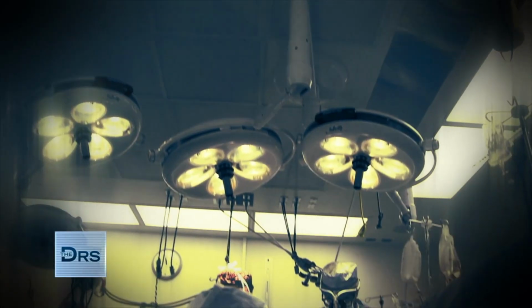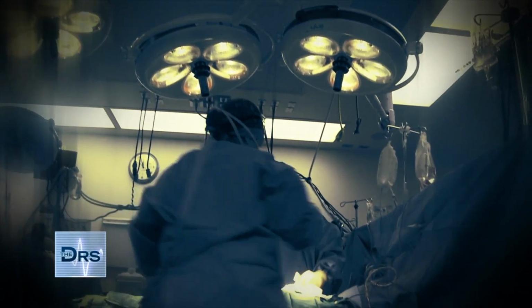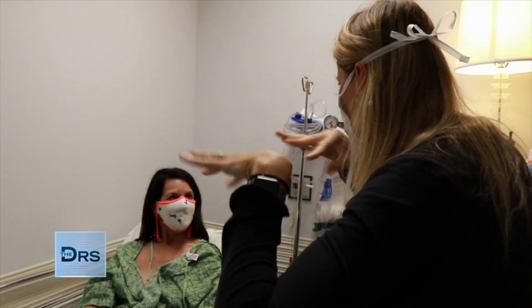So I just made the decision to have the surgery. Double mastectomy with 1-stage reconstruction. It's just time. I just need to get it done. Sheri headed to the hospital 6 weeks ago to undergo her double mastectomy. Here we are. Today I will be performing Sheri's double mastectomy.